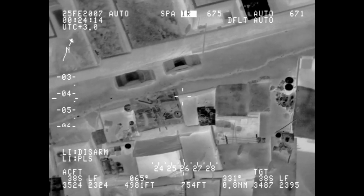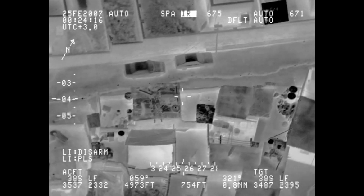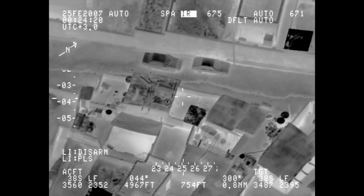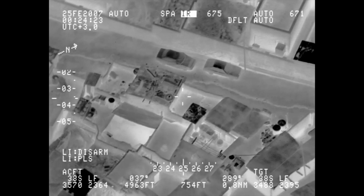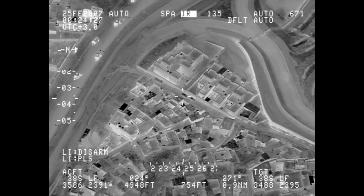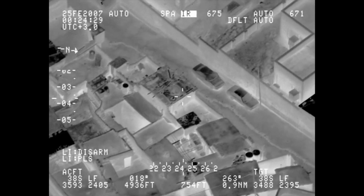And he's just looking for any movement on the roofs. This was one of the alleyways across from the building. You can see the truck's top left. This is an alleyway that was across the street from us.